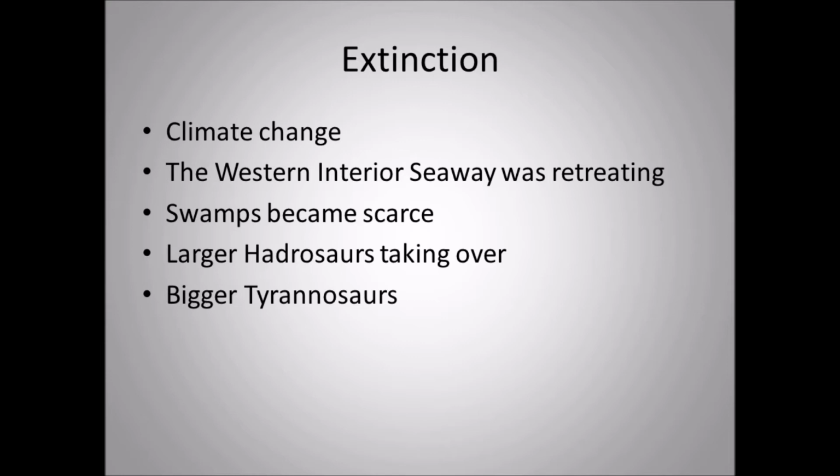The swamps were becoming scarce, so it was beginning to get drier, and larger hadrosaurs were taking over. Edmontosaurus was going to start to take over. And also bigger tyrannosaurs were starting to come around.